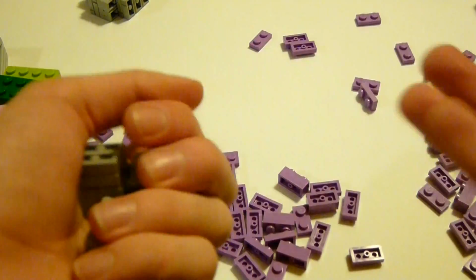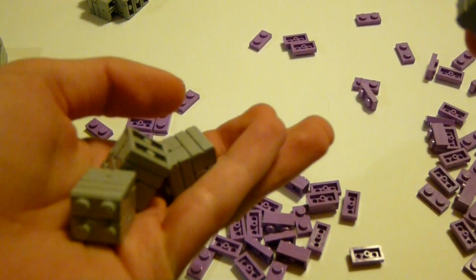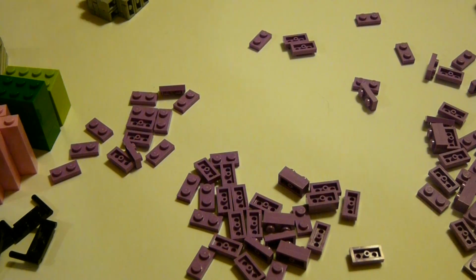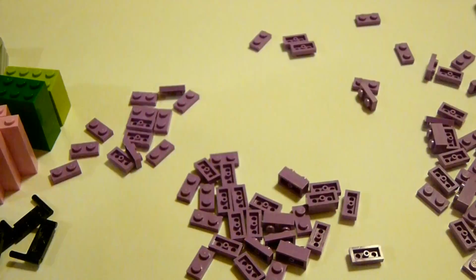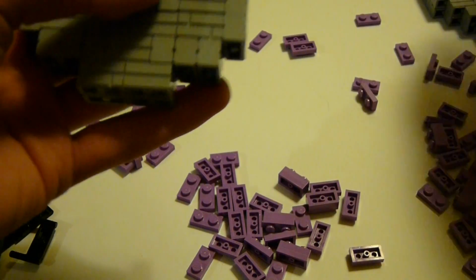So this is gonna be 4, 8, 12, and this is gonna be another, it should be also 8, right? Yeah, 20, so I'm up to 76. This thing is 3, 3, 10, 16, so that's 92. And now to count these.